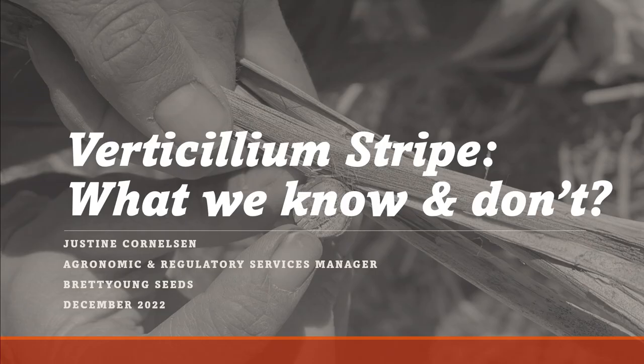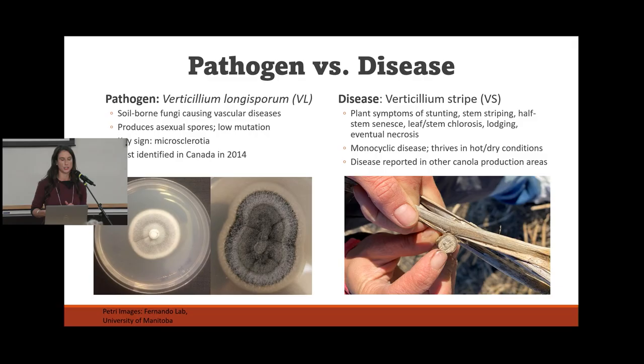Because I only have 10 minutes, we're going to whip through some intro slides really, really quick. To any pathology talk, we've got to identify what we're working with. So we are working with this disease in canola, which is called Verticillium stripe. And the causal pathogen here is Verticillium longisporum.